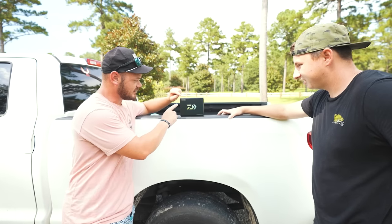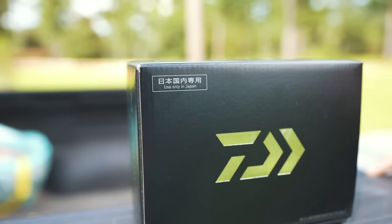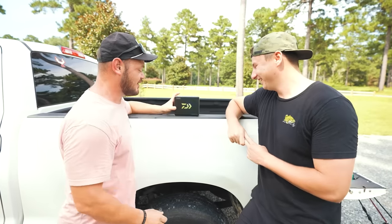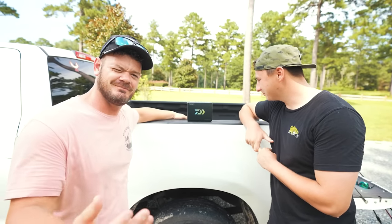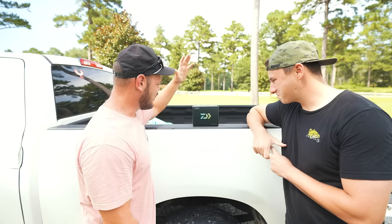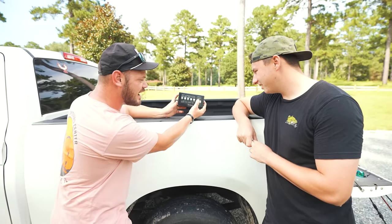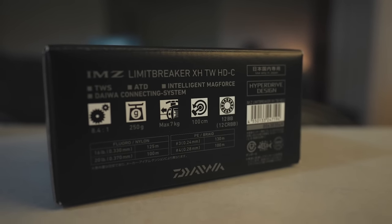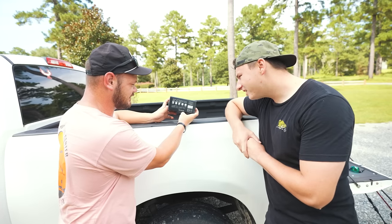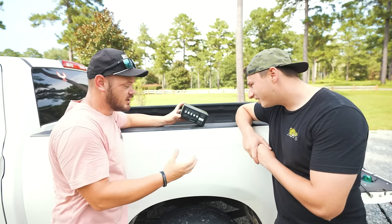Trey, come zoom in on this real quick. I was reading that. Use only in Japan. We're not in Japan. So in fact, we are in this beautiful, hot, moist, humid state of Florida. So I don't know if we're already breaking the rules. Hyper drive design, intelligent mag force, TWS, ATD, Daiwa connecting system. Dude, I really don't even know where to begin with this reel.